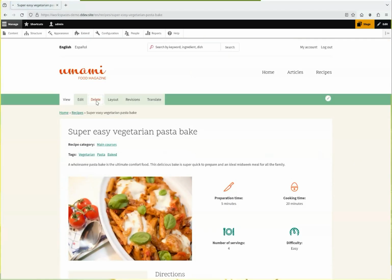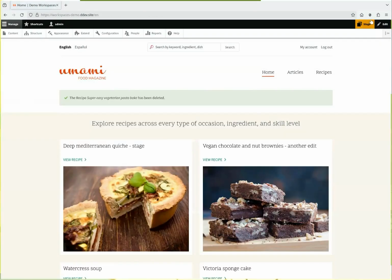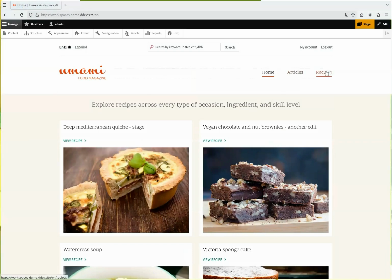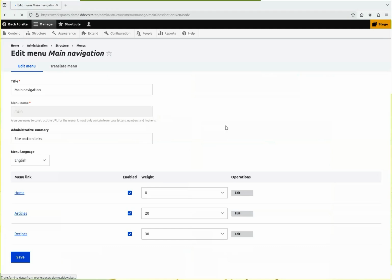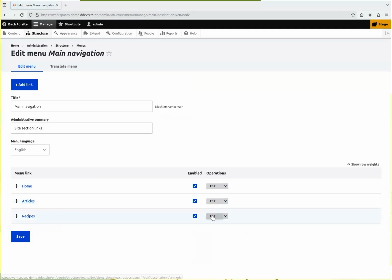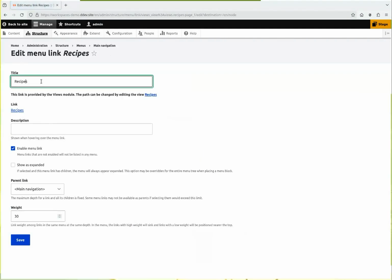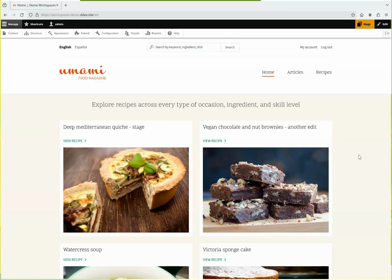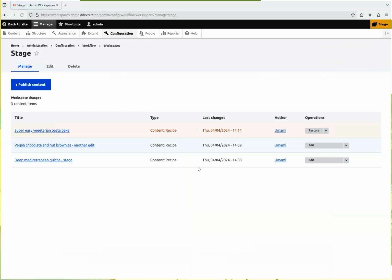So, okay, let's say that we really want to delete this one. And after we're done with the changes, maybe we should do some menu changes as well. Let's change the label of this one, recipes. So when you are done with all the content changes that you want to do in a workspace, you can just publish all of the set of your changes together.